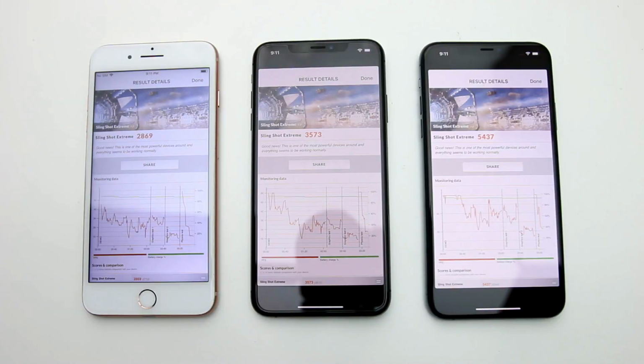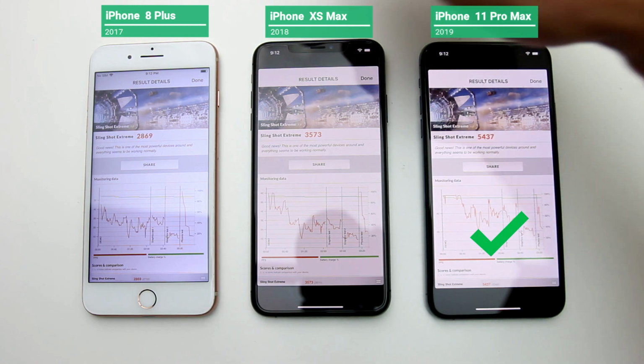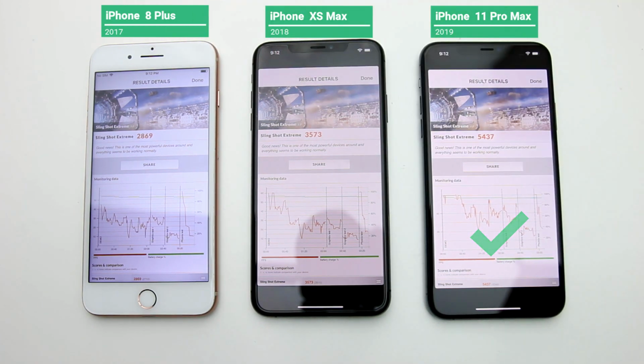Alright guys, the results are up, and what we're seeing on the screens here is that the score disparity is much higher than Geekbench 5. 2,869 points for the iPhone 8 Plus, 3,573 points for the iPhone XS Max, and 5,437 points for the iPhone 11 Pro Max. And the difference between the 8 Plus and the XS Max is much less than what you can observe between the XS Max and the 11 Pro Max, which are, by the way, also 1 year apart.